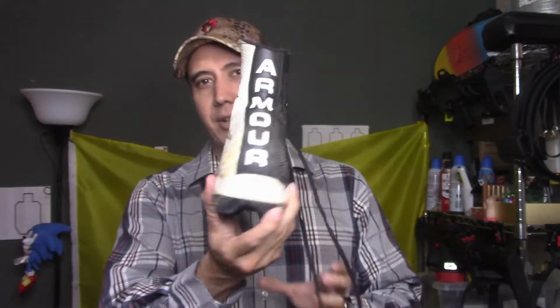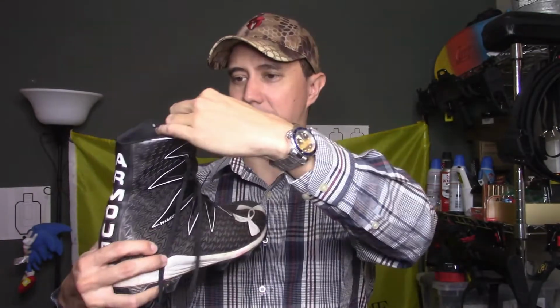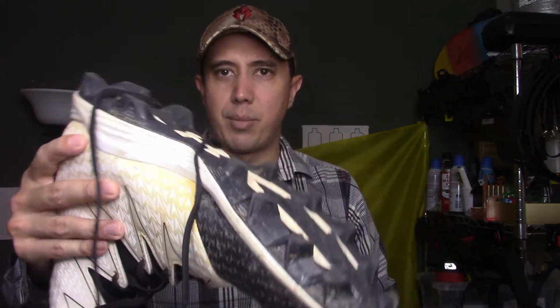These are my NFL hybrids. I believe they're Under Armour. I don't remember the exact name of it. Highlights. These are a hybrid spike, so they're not true spikes, and this aids with traction on things like hard packed ground where you're not actually getting penetration into the ground so much, as well as things like wood.